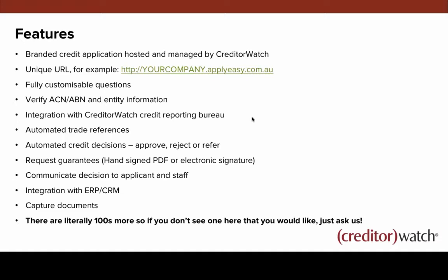We can set up automated credit decisions, which then comes back when an application is submitted based on the rules that we develop with you. It comes back as an approve, reject, refer. A lot of people sometimes ask, oh, it's all online. Does that mean we have to have an electronic signature? No. Electronic or digital signature is an option. However, you can also stick with the traditional hand-signed PDF, so you don't have to worry about that.